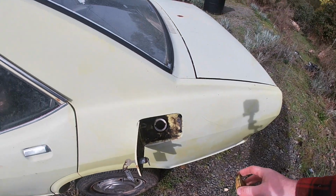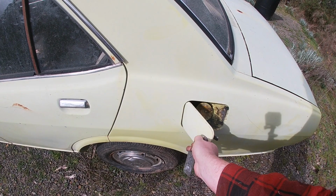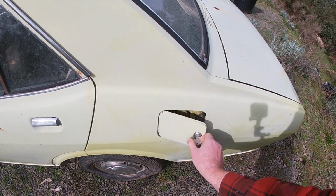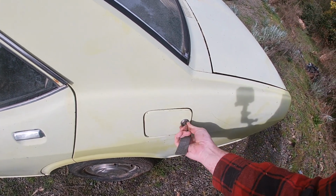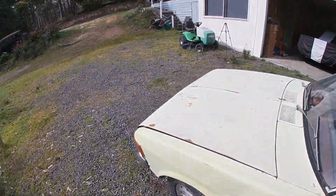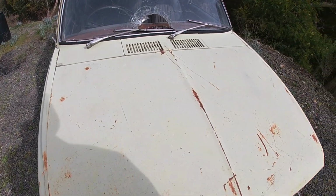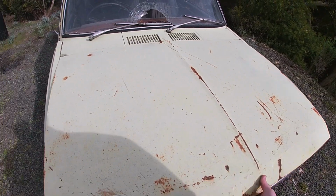Oh, smells pretty rough in the old fuel tank. I dare say it's varnished up. Check the engine bay. See if everything's there.